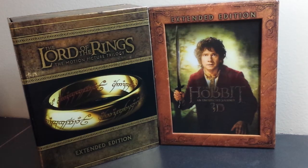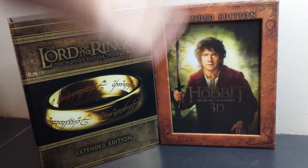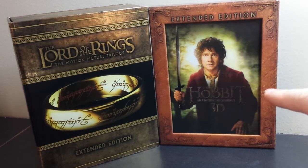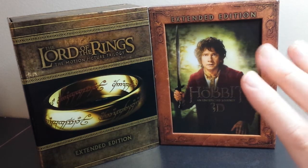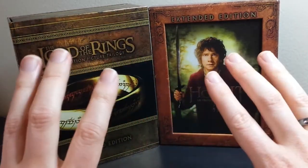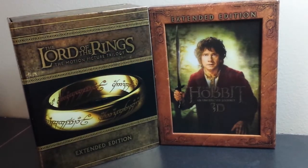Today, before the holidays, I wanted to go over, quickly, a comparison video of the Lord of the Rings trilogy Blu-ray set and the new The Hobbit: An Unexpected Journey 3D Extended Edition Blu-ray. This just came out a couple weeks ago, and I just got it as a Christmas present. I couldn't really find a video of somebody showing both sets beside each other and comparing what's the same and what's different between them.